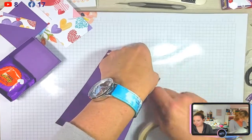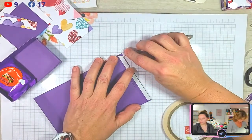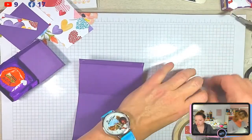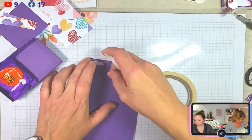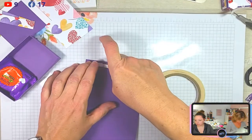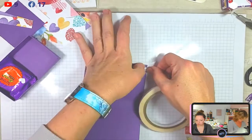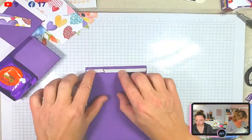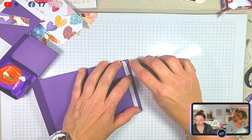All right. So what I'm going to do is I'm going to put this on here, give it a good press, and then I'm going to take this backing off because I'm going to put another strip a little bit closer to that score line. Because I really want to make sure that this does not come off or come apart, because this is the mechanism that's going to be sliding over the top of that little box.